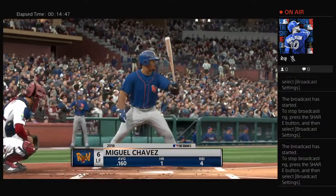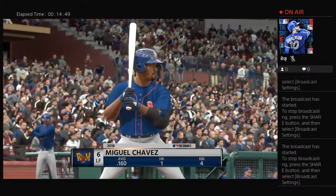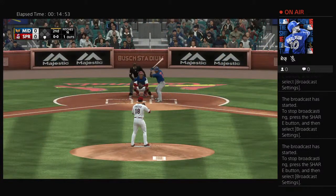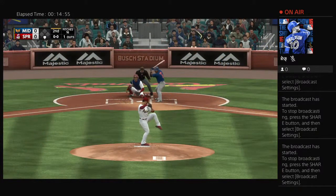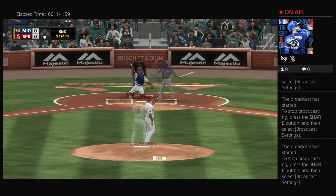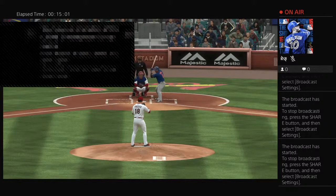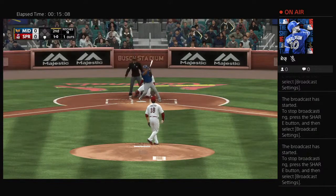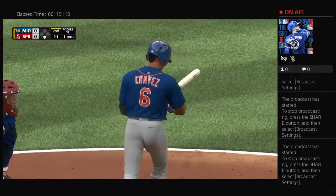So coming to the plate, Miguel Chavez, looking for better results than last night when he went 0 for 4 in that one. First pitch of the at-bat on its way. And there's a sinker that he just spits on as it misses low. Still looking for our first hit in the ball game. A ball and a strike now.